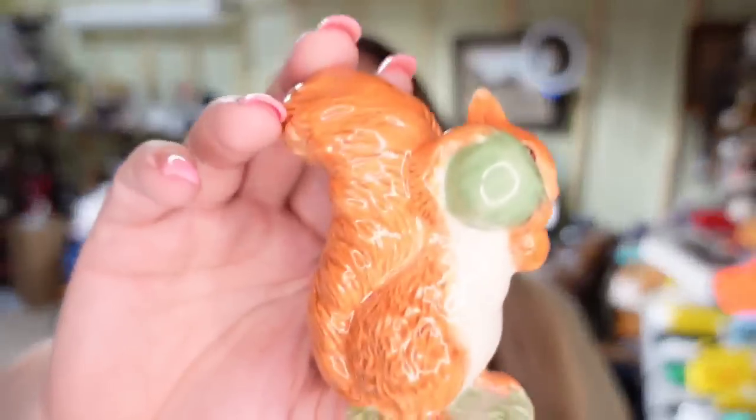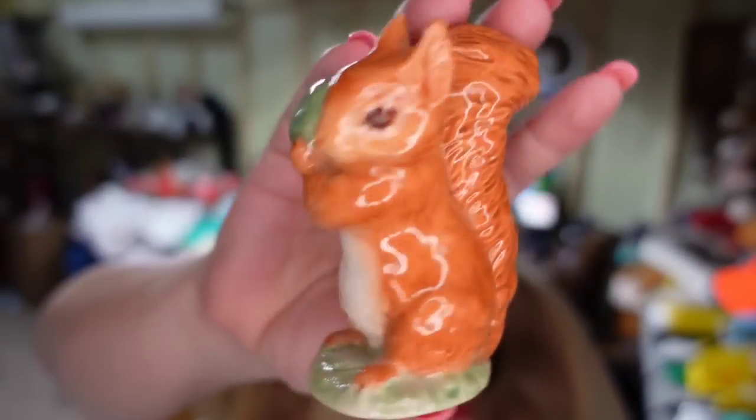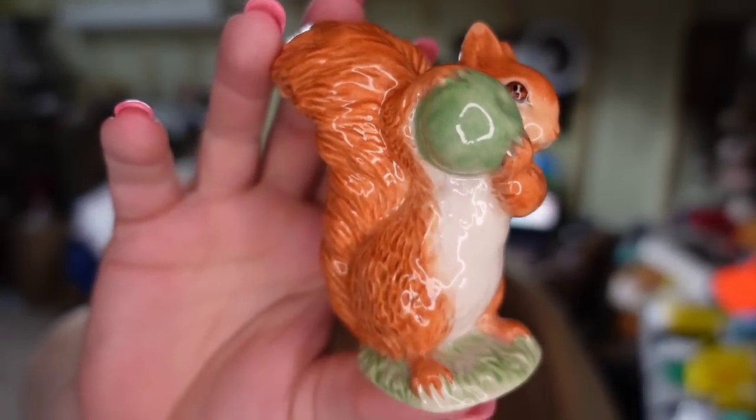Another Royal Albert little figurine. We sold a bunch of these last weekend. This little squirrel sold for $15.74. I paid about $5, so he's about an $8 profit.